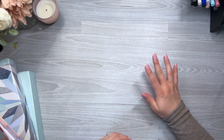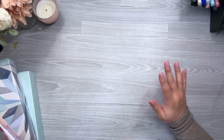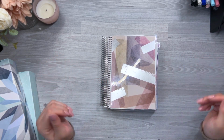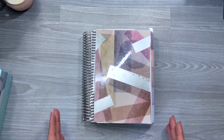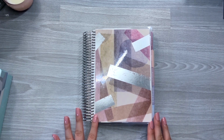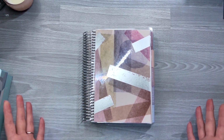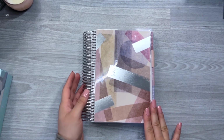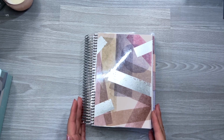Okay, we're gonna jump into the planner because that is what I've been waiting for this whole time and I don't want to wait another minute. So introducing from my order, the brand new Erin Condren compact vertical layout planner. I knew for certain I wanted to try this out, and I was definitely influenced by a lot of other planners who had gotten the 18 month. I was honestly okay with just 12 months to try it out, but when I heard about how chunky this 18-month planner was, I was like, oh my gosh, I love me a chunky planner. I definitely want to try it out. So I did do the 18 months.